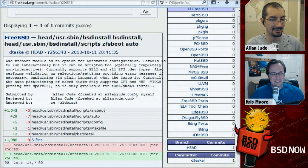Slightly modified, and then I had a different shell script for whether I wanted it as a mirror or RAID-Z or whatever, and it would do all that. And this is just so much nicer. And it gives you a lot more control as well.